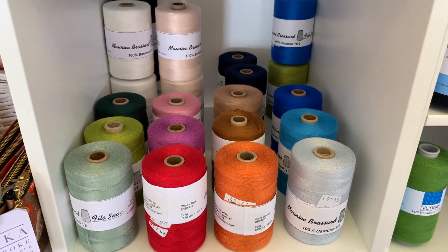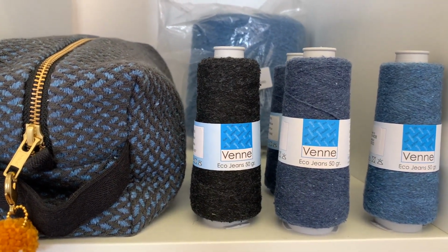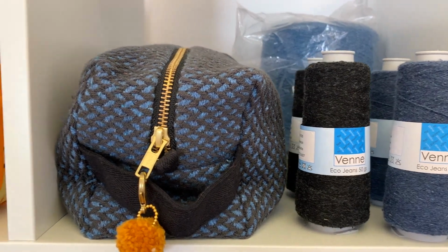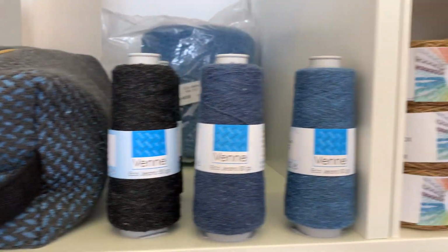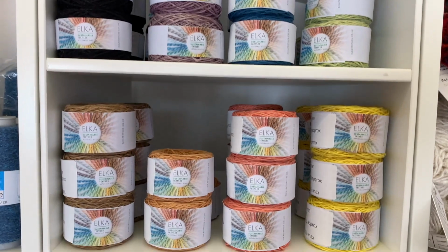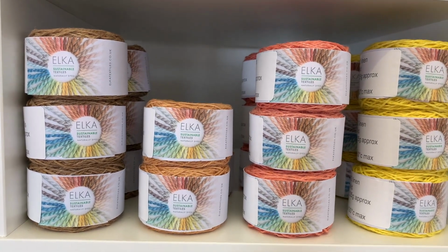I've got all these yarns now that are all up on my website. So this yarn's fantastic. This is the Venn Eco Jeans yarn, and it's made out of recycled denim, which is then what the wash bag next to it is made out of, hand woven out of. These yarns here are all naturally dyed by my mum. They're absolutely gorgeous. They're linen and then dyed with madder, weld, onion skin, walnut.